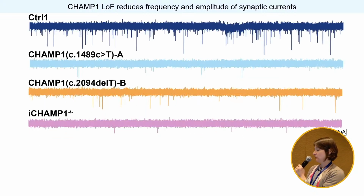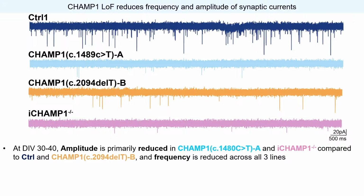So this is the synaptic current data across the 4 lines. This is just a snapshot at the first time point, but what you can probably already tell is that there is a reduction in the frequency of these events, specifically at CHAMP1A and in the knockout, as well as in the CHAMP1B. So overall, there does seem to be a reduction in frequency. However, when we looked at the amplitude of events, I think this was only significantly different in CHAMP1A and knockout compared to control, whereas CHAMP1B was fairly similar.